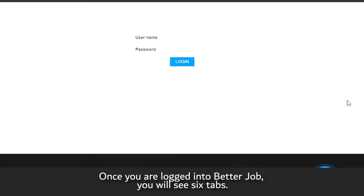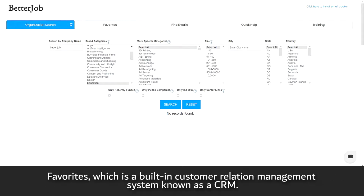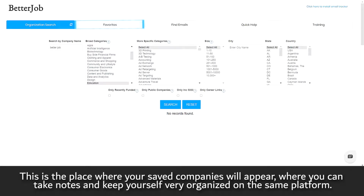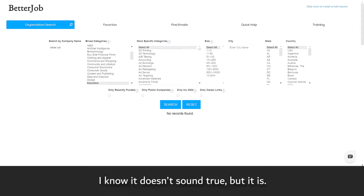Once you are logged into BetterJob, you will see 6 tabs. They are Organizational Search, which is where you will be able to search through a database of over 1 million current company emails. Favorites, which is a built-in customer relation management system known as a CRM. This is the place where your saved companies will appear, where you can take notes and keep yourself very organized on the same platform. The next section, Find Emails, is where you will be able to find almost anyone's email in the world. I know it doesn't sound true, but it is.